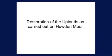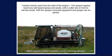Now I'll just run through the first steps. If all these other problems are dealt with by government, the first steps are restoring the uplands as carried out on Howden Moor. Track vehicle used from the start of the project. The sprayer applies least toxic salt-based sprays and seeds with a cutter bar on front to harvest seeds. With the sprayer removed, equipment and people can be carried. And that's a very soft footprint. Doesn't make much of a problem when it's turning on peat. It's the ideal vehicle for the job.